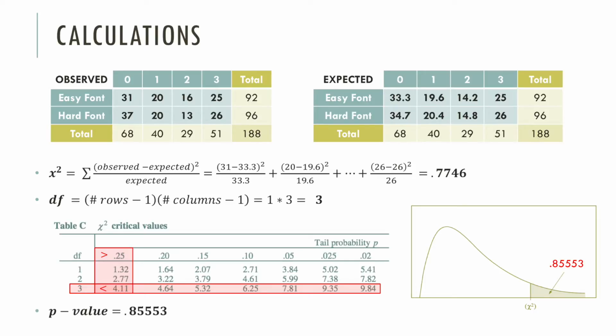0.7746. The degree of freedom was calculated by taking the number of rows minus 1 times the number of columns minus 1, which resulted in a value of 3. In looking at the chi-square table, our p-value was greater than 0.25, and in doing the calculations with a calculator, we found a true p-value of 0.86.